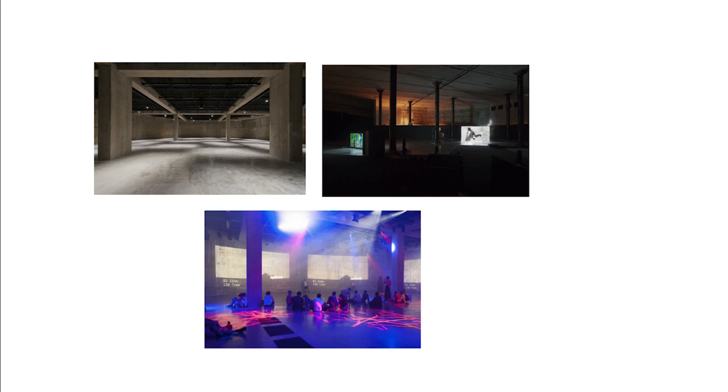The Tanks are a new space that opened at Tate Modern last year. The Tanks were the space where the oil that fueled the power station was, and they have been reconverted into gallery spaces where live art is displayed. They are huge, very industrial, raw and made of concrete. And the program was quite innovative. So we wanted to gather people's reaction in these new spaces.